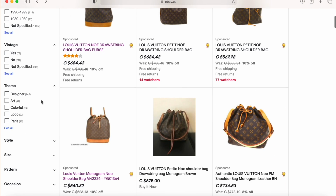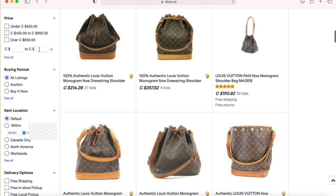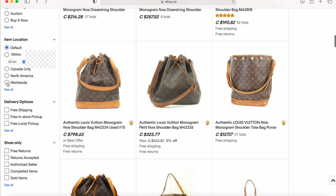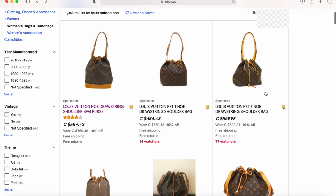You can also filter on the side here. I tend to not add any filters. Like you can enter your price point. So I know my max is going to be 800, so I could definitely do that there, but I just kind of want to see everything. And then you could also choose free shipping, or whether you want the location to be only in Canada. But I'd like to be as general as possible.